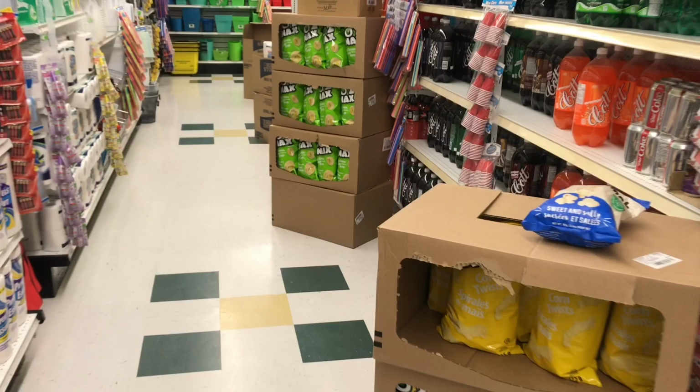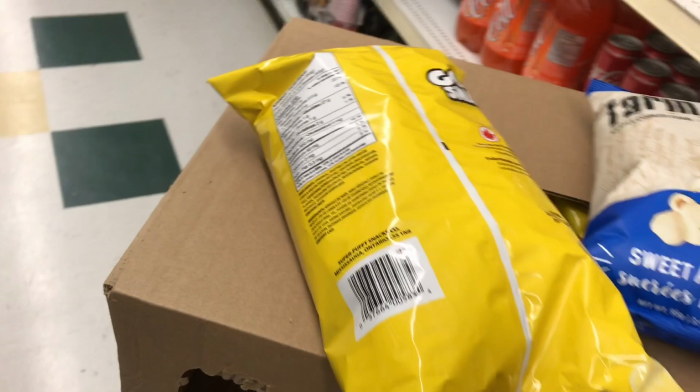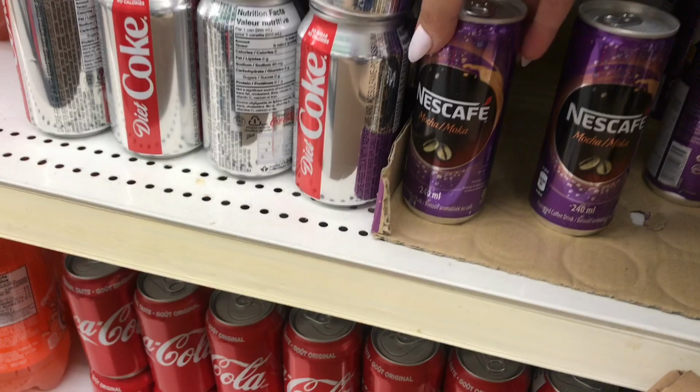I think these are gonna get me today. I've been super good, but the corn twists are fun to eat. Shall I or shall I not? Ooh, this looks interesting. Maybe I can make a nice iced coffee.